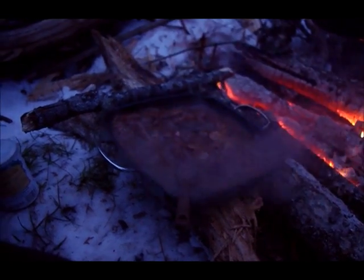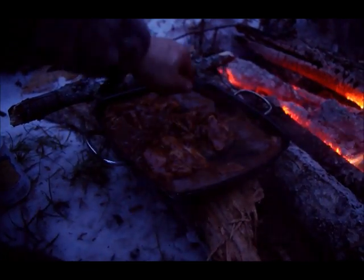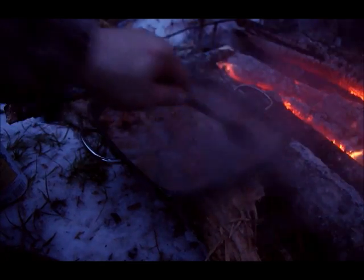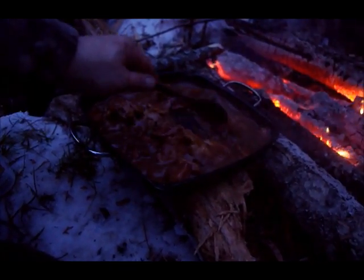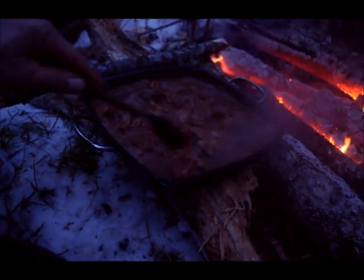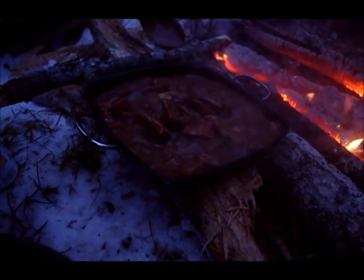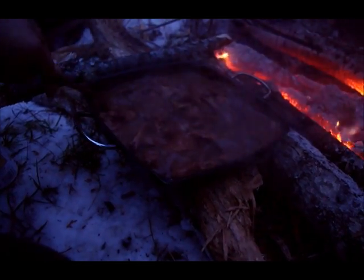I don't know if you can see that or not. And some brown gravy and ham. Mix the brown gravy with the water, get it nice and hot on the side. Fry the ham, bacon, whatever, so you got some grease and fat in the pan. Pour the gravy in and it instantly thickens up. Good stuff. So I'm gonna enjoy my dinner.